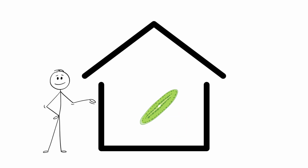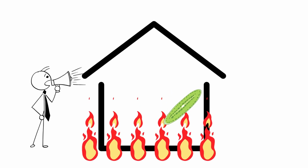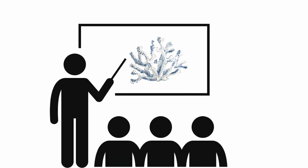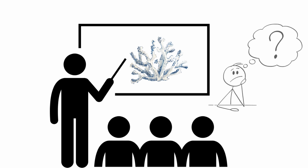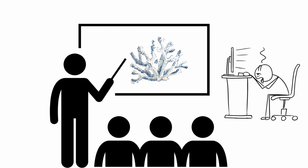However, when faced with a stress such as increased water temperature, the corals spit out the algae. The algae are what give corals their vibrant color, and so what is left is a ghostly skeleton that will eventually starve to death. Now that we understand what coral bleaching is, just how bad of an issue is it? Well, I hope you're sitting down, because it's probably worse than you thought.